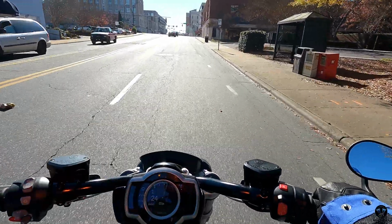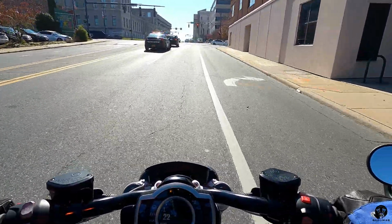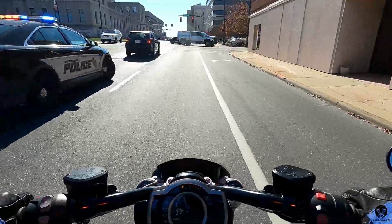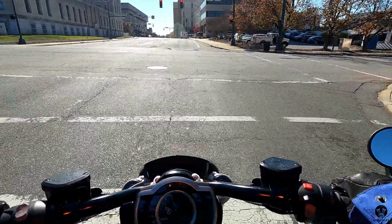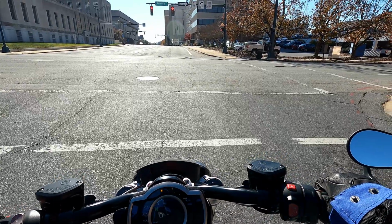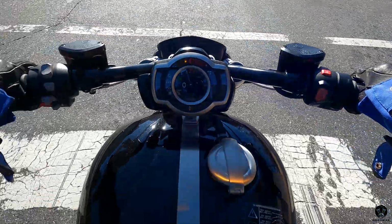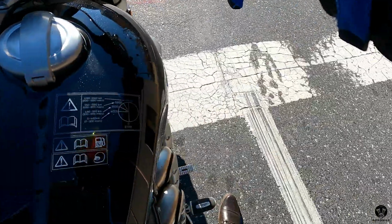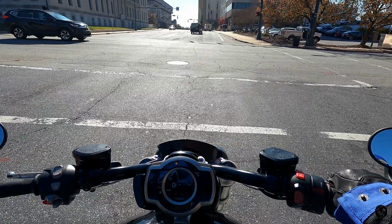I don't have any sort of wind protection going on for me, so you get a lot of wind in your upper body, lower body, everywhere. This bike has a 30-inch seat height. I am 5'10", 31-inch inseam, and I can flat foot this very, very easily.